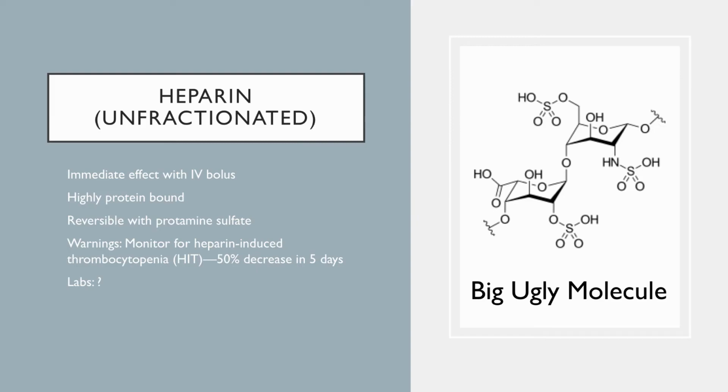So what labs do we monitor with heparin? Well, we're going to do a CBC. We're going to make sure that the platelet count remains normal while people are on heparin. But the test that we use to monitor the effectiveness of heparin and to make sure that we're in the right therapeutic range is a test called the PTT, or the APTT for automated prothrombin time. Okay? PTT is the test that we use to monitor heparin and the anticoagulation effects, but we also need to throw in an occasional CBC while patients are on heparin.